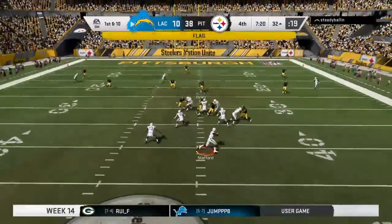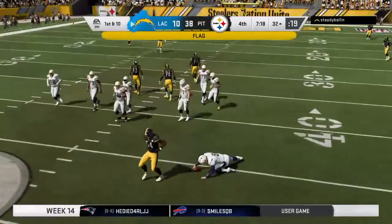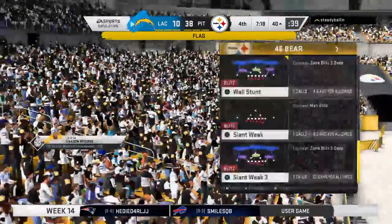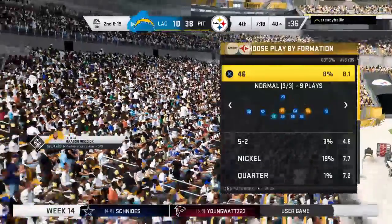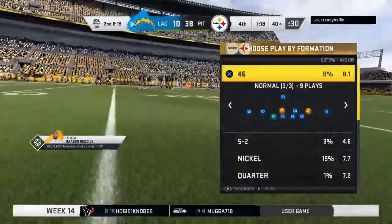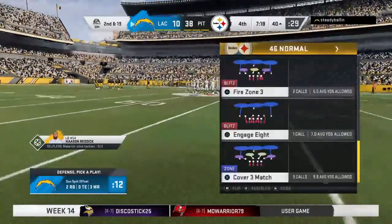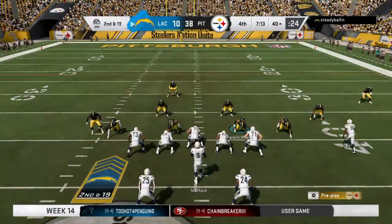Now it's Stafford off the bootleg. And with a flag down, he goes down. So they're able to sack him. Now the penalty looks like it could be holding. Let's find out. Got him. Let's go, boys. Let's go. They'll come up now on a second and long after the hold.